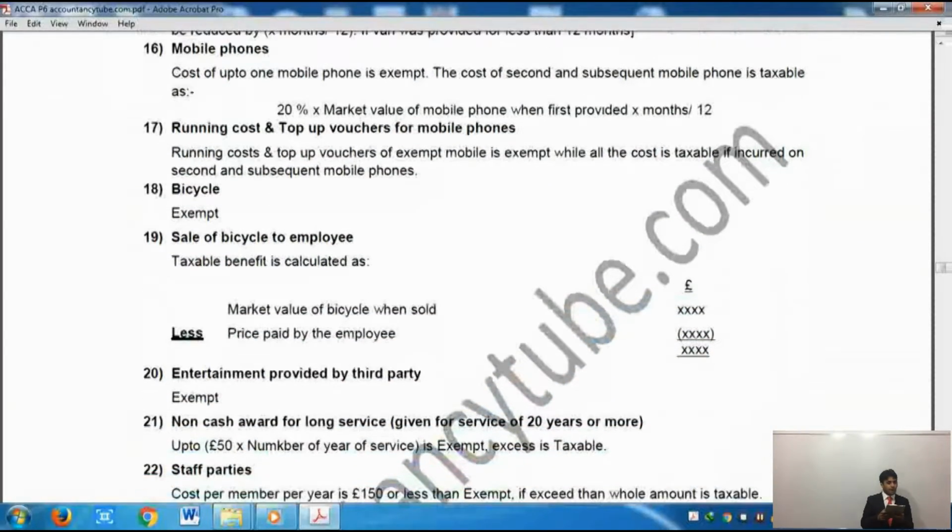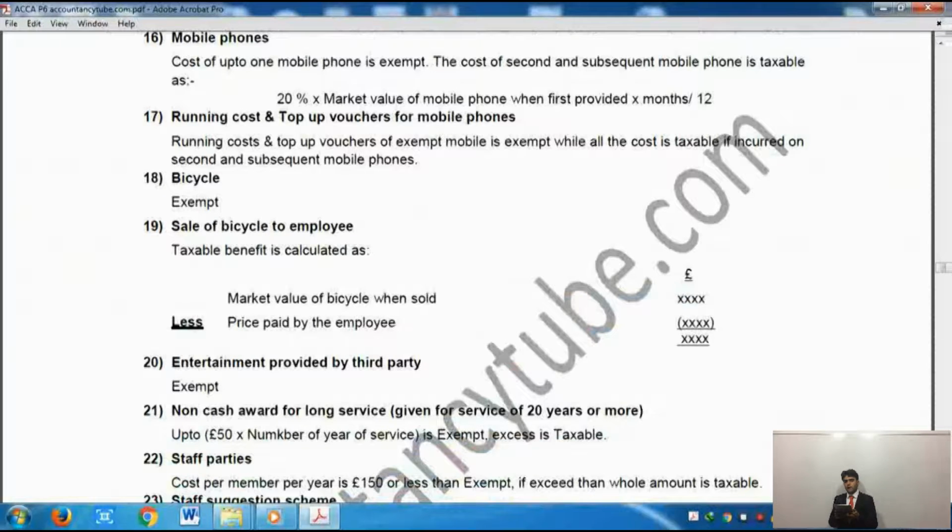Number 16 is mobile phones. If a mobile phone has been provided by the employer, then the first mobile phone will be exempt, and the second and subsequent ones will be included in the benefits. How will it be included? Like the other assets: if you remember how to calculate the benefit of other assets, we take 20% of the asset and that will be added to the benefits. But if it is provided for less than a year, then we take months and divide by 12, right? The first phone is exempt; a second and subsequent phone will be included in the benefits.